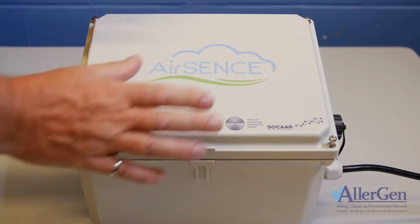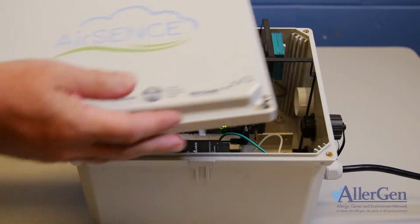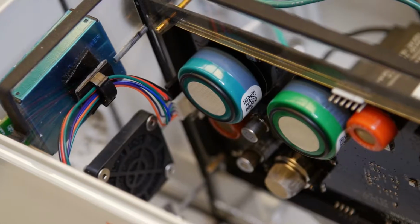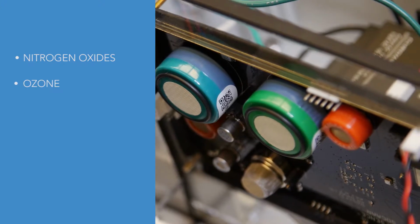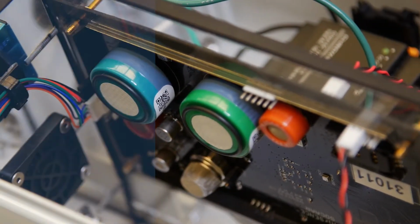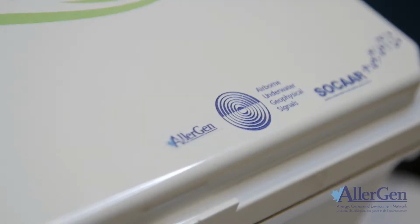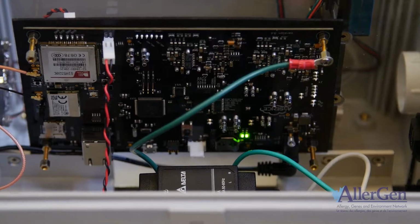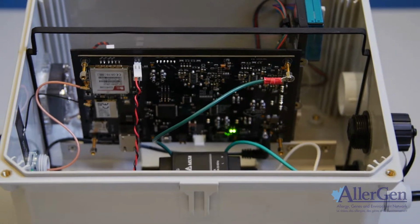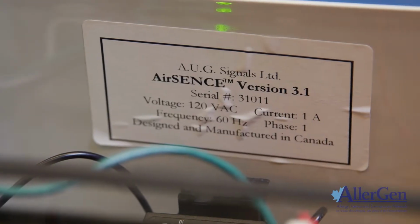This is AirSENCE. It's an inexpensive portable air quality monitor. Inside it has 14 sensors that measure concentrations of 5 key air pollutants: nitrogen oxides, ozone, carbon monoxide, carbon dioxide, and particulate matter, which is one of the air pollutants most strongly linked to negative health effects. The device transmits information on all these pollutants, and the AirSense data engine can also translate this into an overall measure of air quality using the Air Quality Health Index scale.